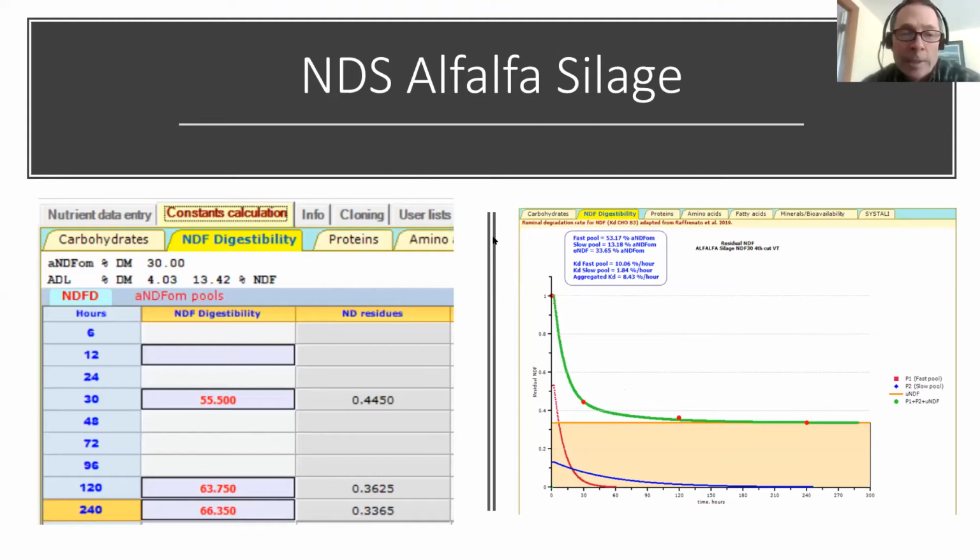And this is a screenshot from an alfalfa silage, an actual sample, where we took those NDF digestibility values from the 30, 120, and 240 hours. And we simply plug them in, 55, 63, 66. To the right, we have the depiction of the NDF digestion curve. And what this is, the green line is the potentially digestible fiber. The portion where it flattens out and below is the undigested residue that there's no way she can digest. 10-day digestion, it's still there.